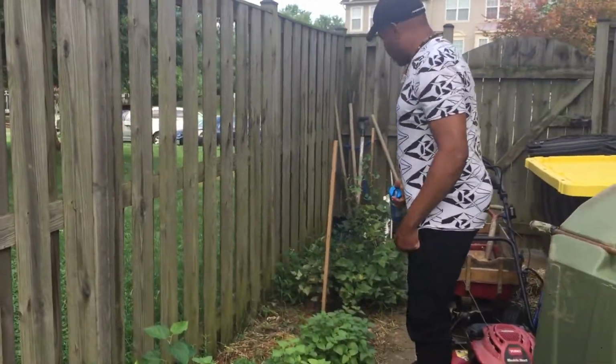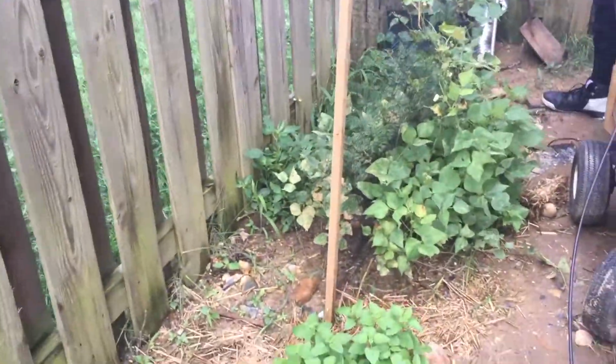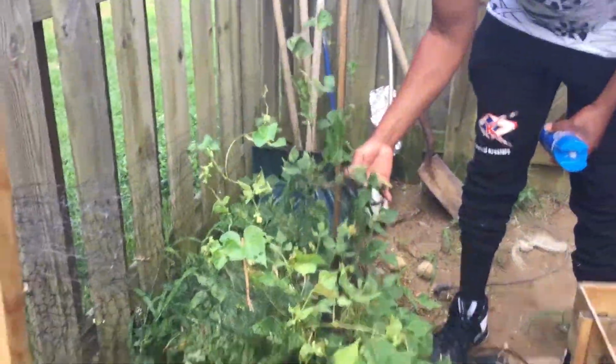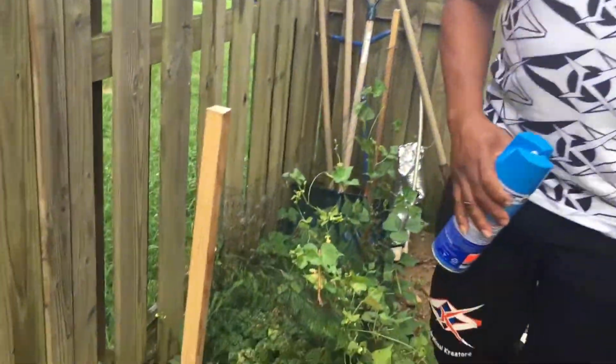the beans right behind me, they're doing okay. Actually started to see there's some beans on the plant now. So if you can see that, you got some beans hanging on these plants, all on the bottom and stuff. So we just wait to harvest those later on in the season.